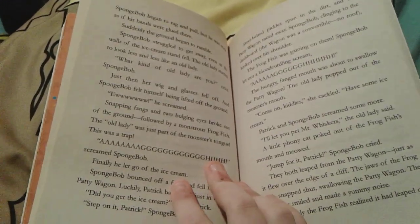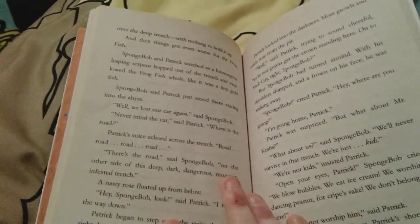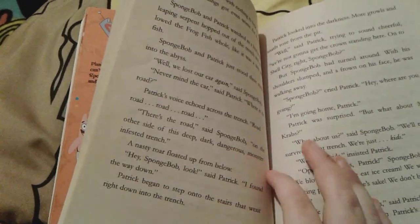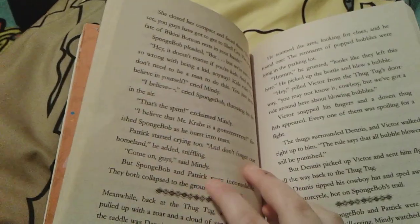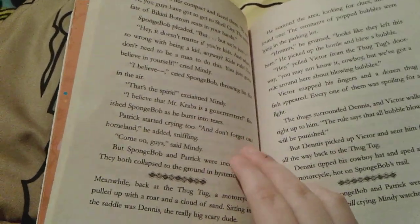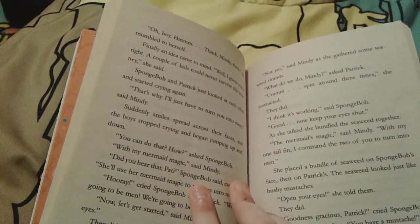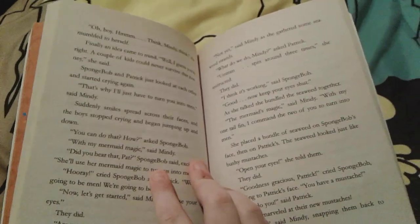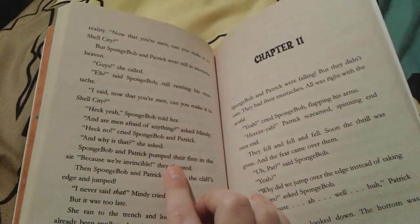And apparently the old lady serving the ice cream is really a big monster. And obviously they lost their car again, and now they don't know what to do. And then Mindy comes back, and then she decides to turn them all into men, but... And then Patrick and SpongeBob are crying non-stop, and then Dennis comes to the Thug Tug and he beats the heck out of Victor. And yeah. So Mindy turns SpongeBob and Patrick into men by putting some seaweed on their faces as little mustaches. And now SpongeBob and Patrick are all ready to go get the crown back.